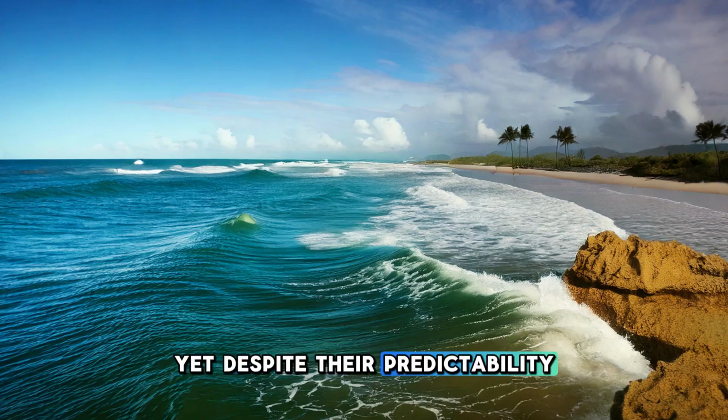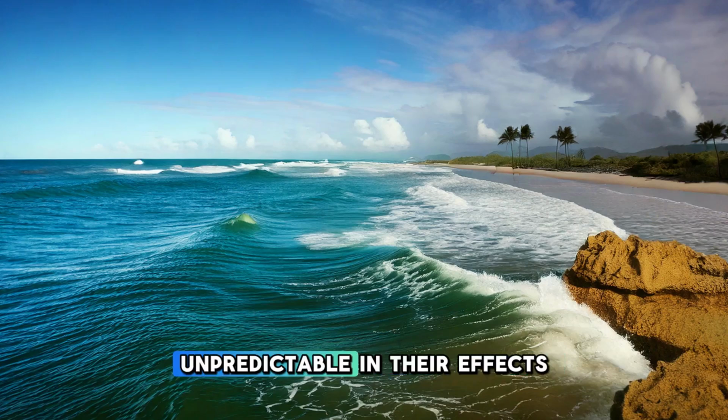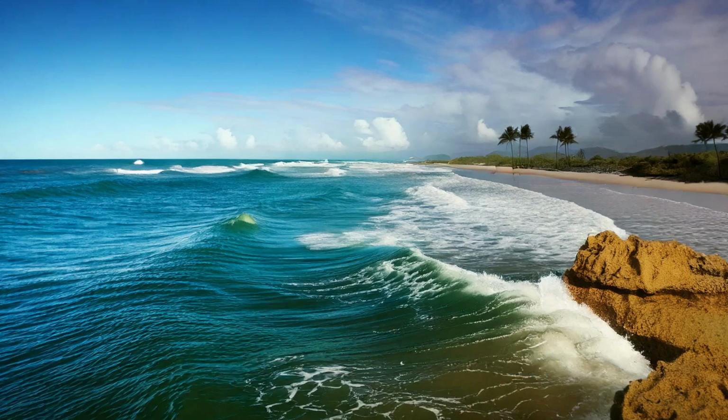Yet, despite their predictability, tides can also be unpredictable in their effects. Storm surges, for example, occur when strong winds from a storm push large amounts of water toward the shore, creating tides much higher than normal.